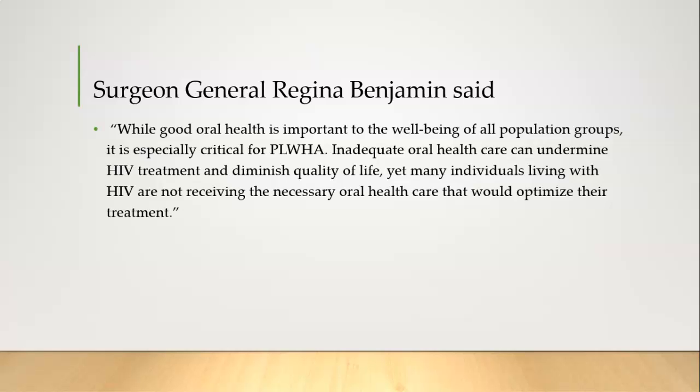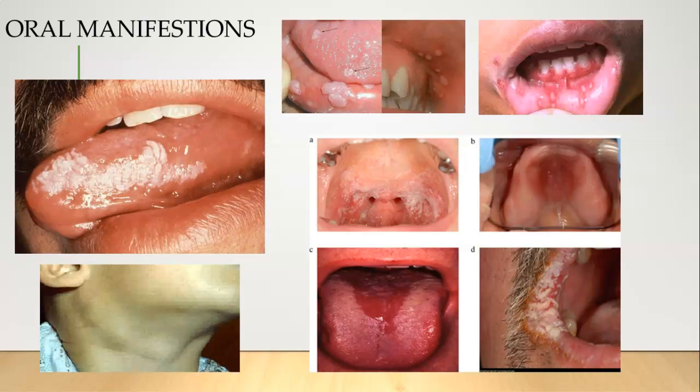It's true for other people with chronic conditions, that a healthy mouth really is a major key player in some other chronic conditions, and HIV being one of them. And it just shows how vitally important we are to people, and how important our message is and what we do is. So here's some images of some oral manifestations in individuals that are HIV positive or have AIDS, and we'll talk a little bit about these here.